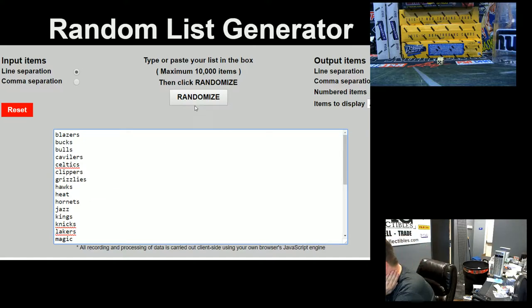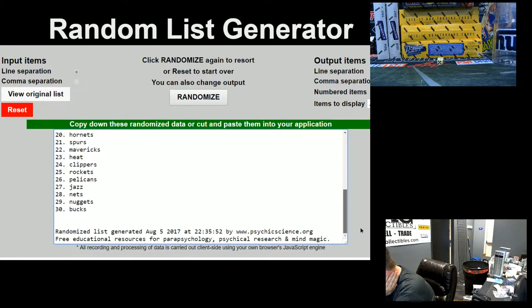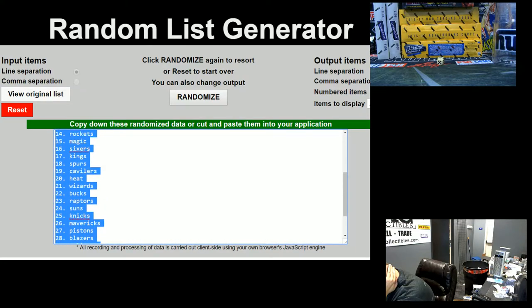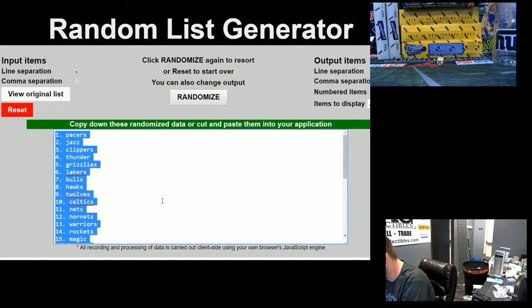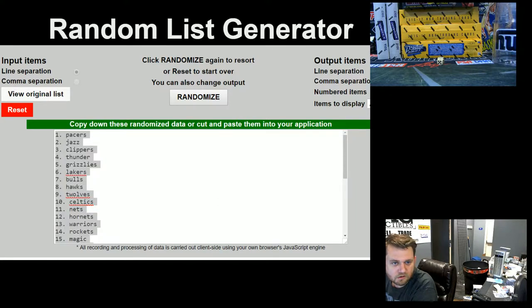All right, guys. 7 times. 1, 2, 3, 4, 5, 6. 7th and final. Good luck. 7. Nuggets on the bottom. Where are the Bulls? Bulls in that 7 hole. Who was 7?